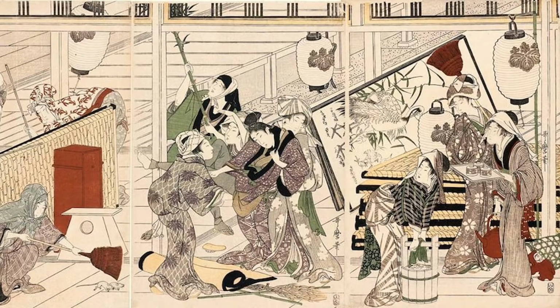Utamaro beautifully captures the end of the year cleaning at the samurai house. I hope they successfully chased the mouse out of the house.